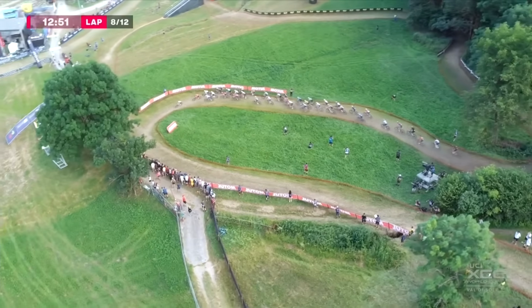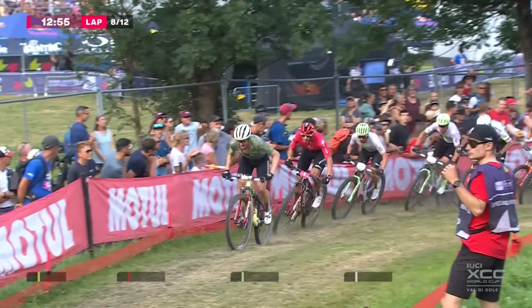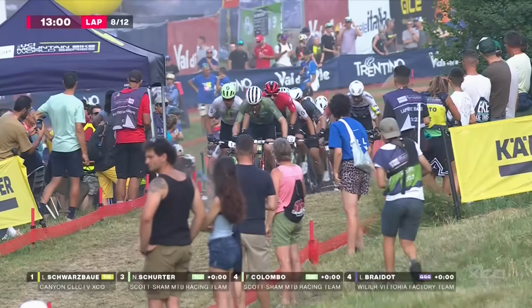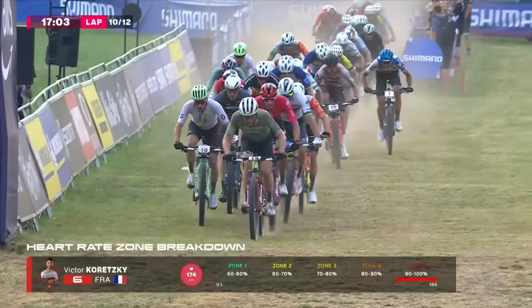Val di Sole, Trentino, 6 years ago in Snowshoe. You've got to go back for Nino Schurter's last short track win. He's done a lot of cross-country Olympic winning around here, basically all of it. Yeah, apologies, it is Lilo who's up there in the mix for Giant Factory Racing.